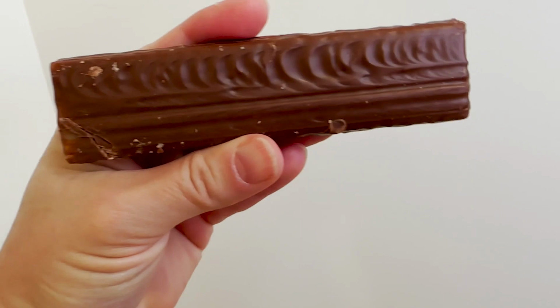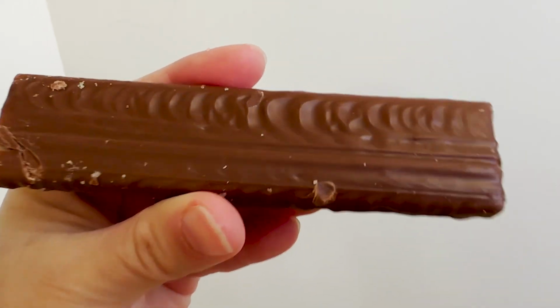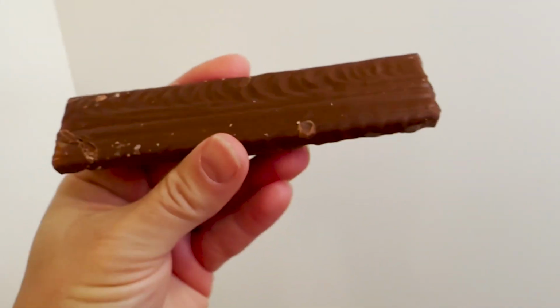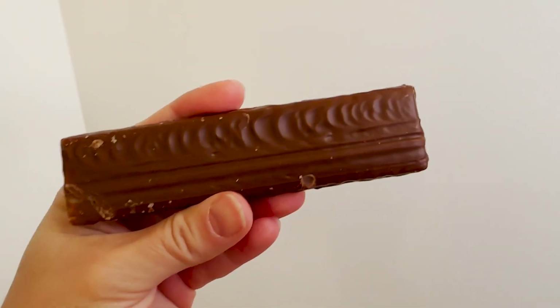If you love toffee, then you gotta check out this Heath bar. These are really delicious, a nice thin piece of English toffee, which has a really deep, dark, rich flavor to it, almost on the border of that burnt sugar taste, which I really like. And then it's coated in chocolate, so you can't go wrong.